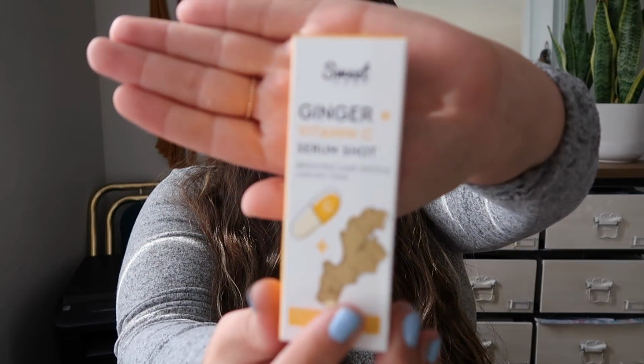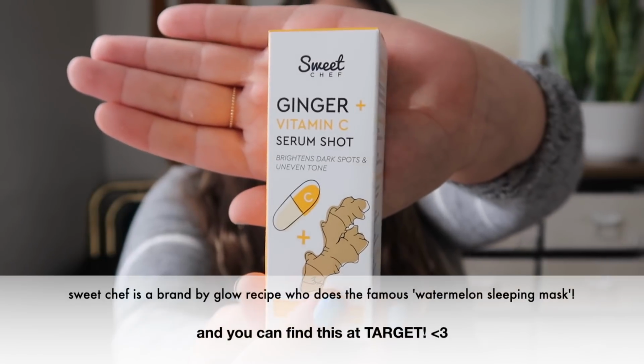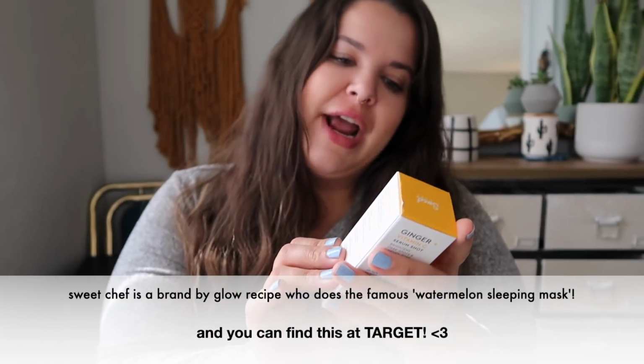A couple other things. This was a brand I had not heard of either. It's called Sweet Chef. And this particular product is the Ginger and Vitamin C Serum Shot. And it's for brightening dark spots and uneven tone, which I'm so stoked about. I get hormonal acne because of my PCOS. And with that, I get hyperpigmentation after the breakout goes away. So I'm really excited about this to see if it will help lighten and brighten those marks that are left over. It is free of parabens, synthetic dyes, fragrances, and mineral oil, which is really nice.